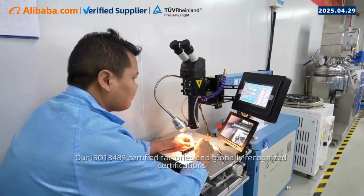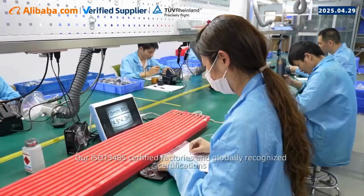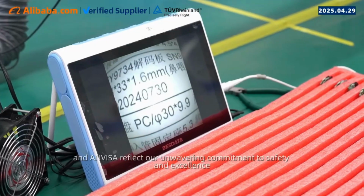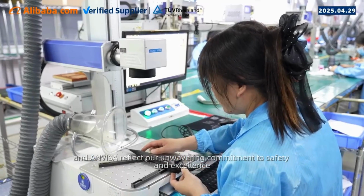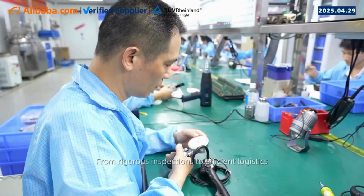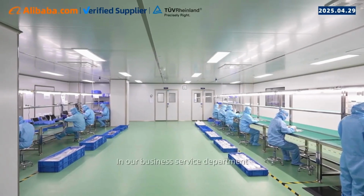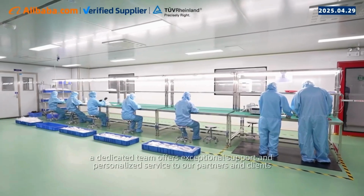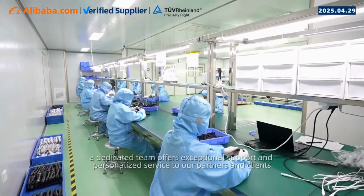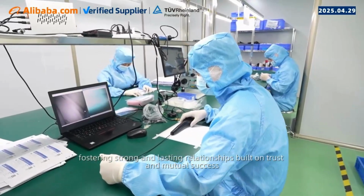Our ISO 13485 certified factories and globally recognized certifications like CE MDR, MPA, and ANVISA reflect our unwavering commitment to safety and excellence. From rigorous inspections to efficient logistics, every step is optimized to exceed global standards. In our business service department, a dedicated team offers exceptional support and personalized service to our partners and clients, fostering strong and lasting relationships built on trust and mutual success.